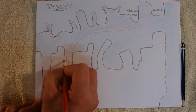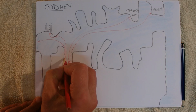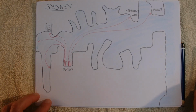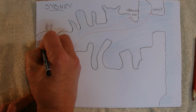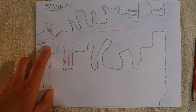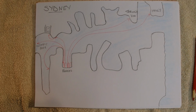And you can also get ferries that go down to Parramatta, Sydney Olympic Park, and also around here to Barangaroo. With the Olympic Park, I think it's a bit of a walk from the ferry terminal into the Olympic Park, but that's where the Sydney 2000 Olympics was held. Sydney Olympic Park was where the opening and closing ceremonies were held, and the athletics.